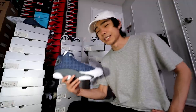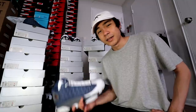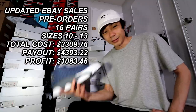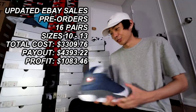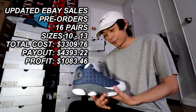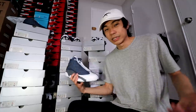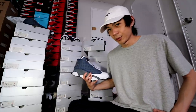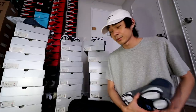Bunch of the Jordan 13 flints that I ordered came in. Last episode, I sold 16 flints and I made over $1,000 all in a matter of a few hours, which is probably the easiest money I've ever made from selling sneakers. Obviously, I still have to pack them up and then send them off to the post office, but it really isn't all that much work for over $1,000. And I still have more to sell, and I'm probably gonna drop some of it off at consignment stores.